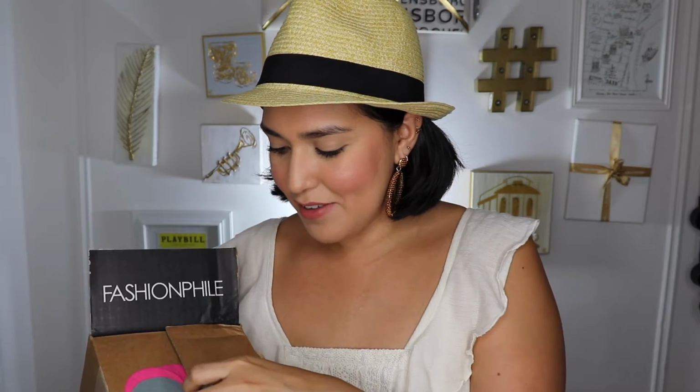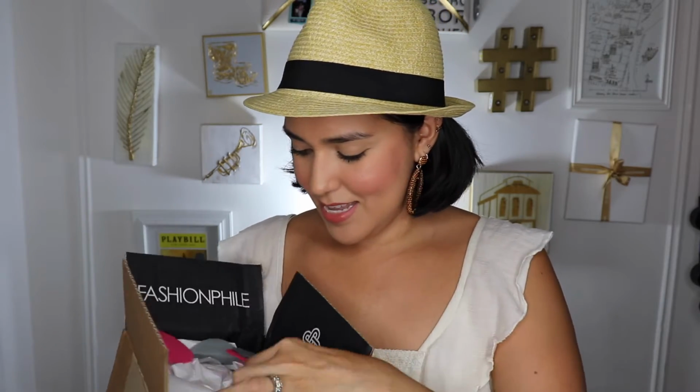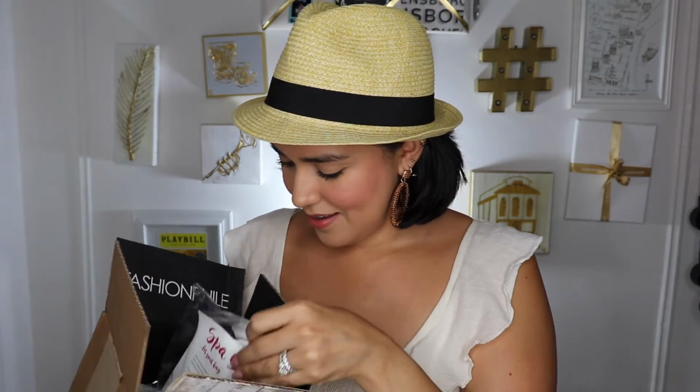Here is that Fashionphile box. Already I'm seeing some of that gray and pink confetti paper that comes in their boxes. I love how festive it is. It's always so exciting to open up one of these boxes because you know you're gonna have something really special inside. Let's see what this is. Oh my goodness, okay. Oh, very cool. Here is what's inside.